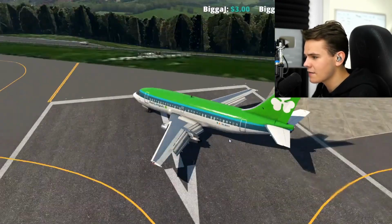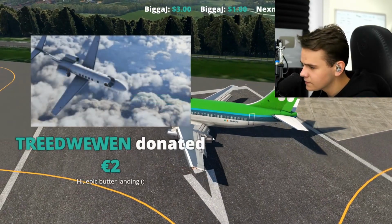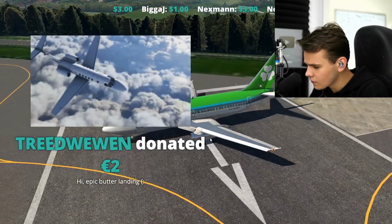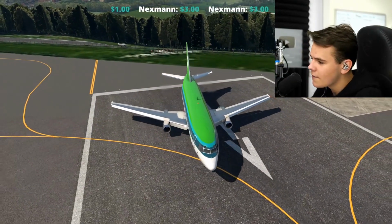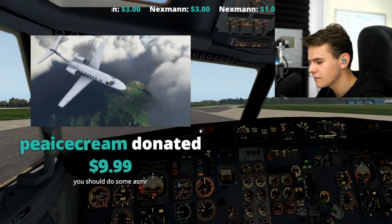That's not working, is it? Come on. 180-degree turn, everybody. Isn't this working out? Perfect. What's up, Tree to win? Thank you, man. This was not particularly an epic butter, but it was okay, I think. This was alright. Let's put the flaps to 15 degrees and take off.